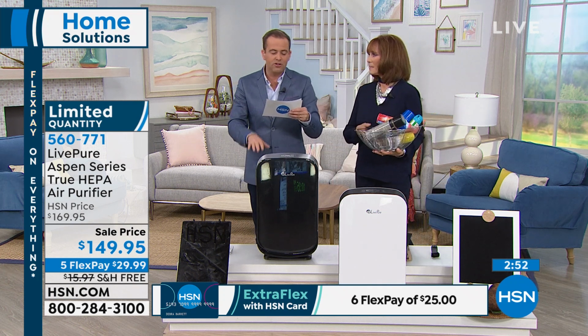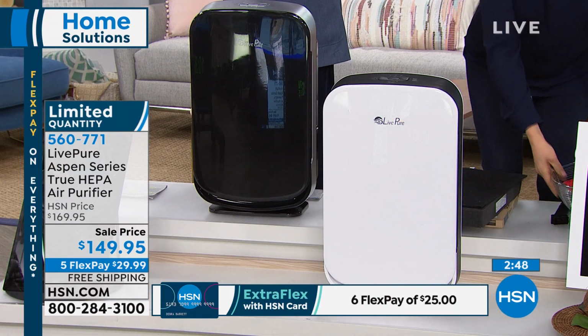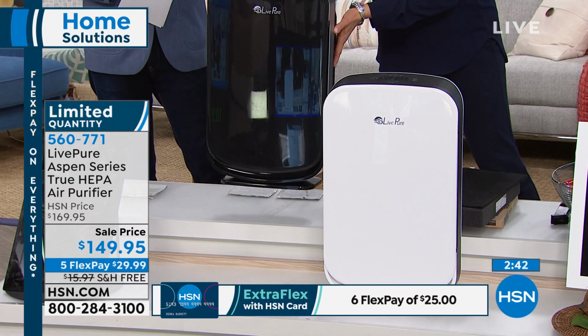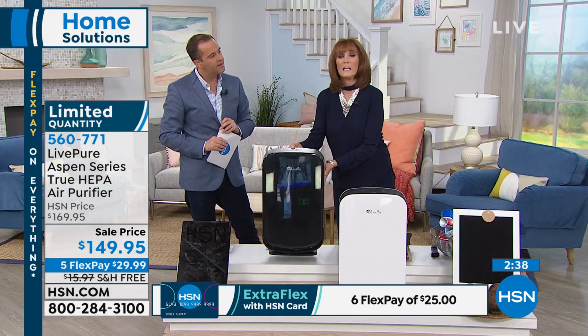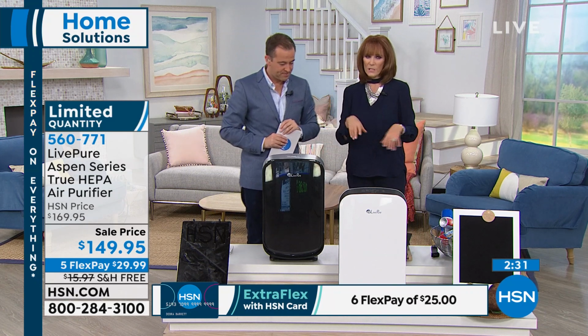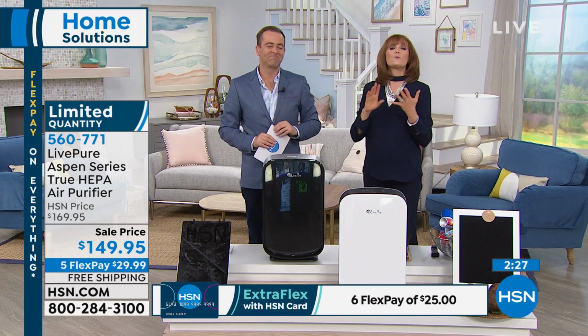Size-wise, you're looking at 22 3/4 inches in length, 13.5 in width. It's not so gigantic. It looks impressive, doesn't it, Vonabelle? It does. It's a very nice size because it is slightly bigger than the one-room ones, but it is light enough to move room to room. If you want to have it in your bedroom at night, you can take it out into the kids' playroom during the day because your kids have allergies. This doesn't cure. What it does is help. Yes. It helps you breathe better.